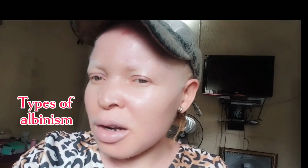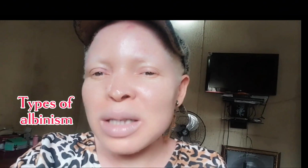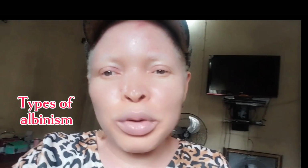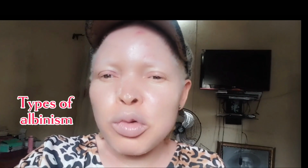But then ocular albinism affects only the eye. You will notice the person has normal skin color, but the eye will look off-center, like half past 3. The person will have low vision, and the eye will not be focused like a normal dark-skinned person's. Ocular albinism is one of the types of albinism that is ignored in Africa, because most people with that type are not taken care of. Most times it is until they grow older that they notice they have something like that and need to take care of their eye.